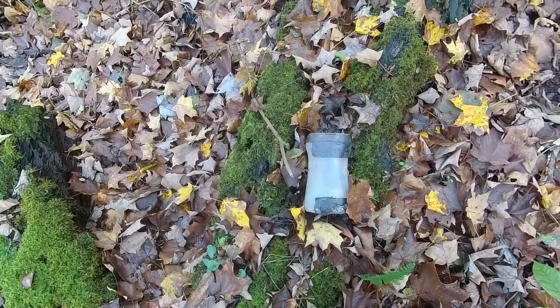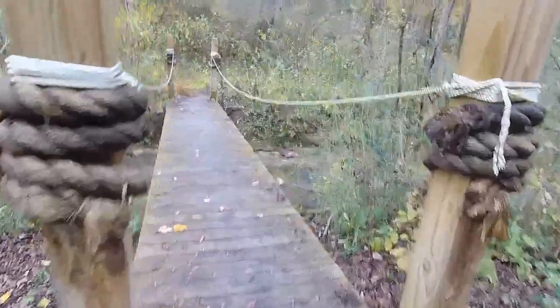There's no cache marker here either. There's no log in here either, so I'm going to assume this is geo trash, and we're gonna CITO it out of here. Oh, a cute little bridge. In my geo trash. We are getting close to ground zero, but before we do that, take a look at this view.